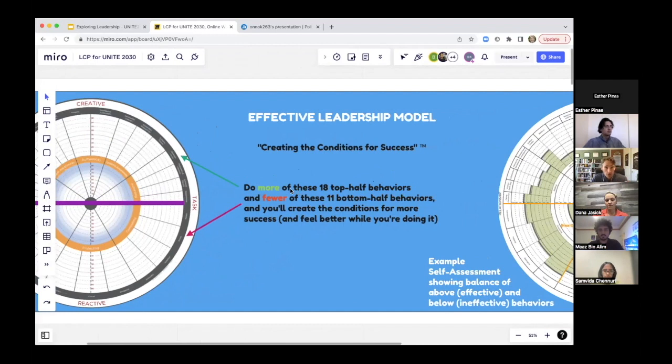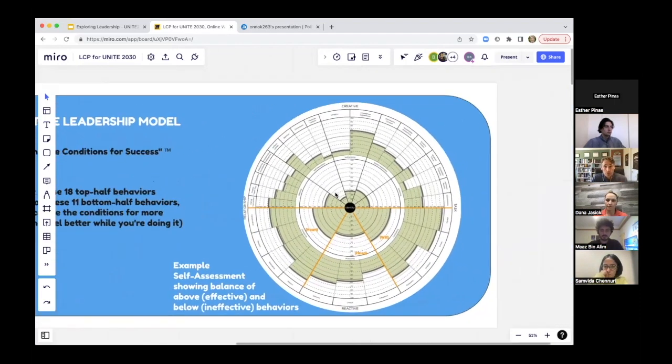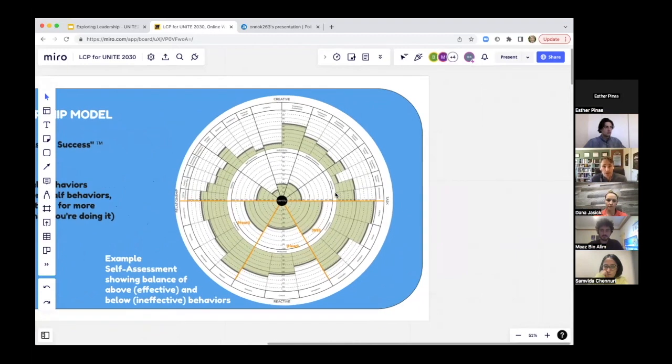In summary, do more of these 18 top half behaviors and fewer of these bottom half ones. That'll create those conditions of leadership. And if you want to, this is a possible homework item after today. If you want to fill out the self-assessment, it happens to be free, you'll get back a portrait, maybe looks like this.